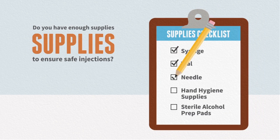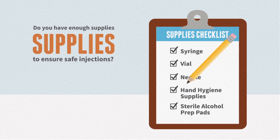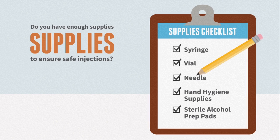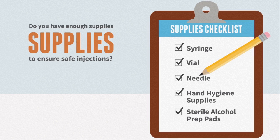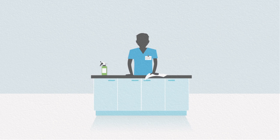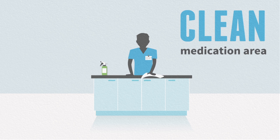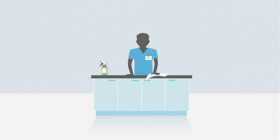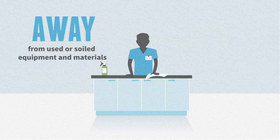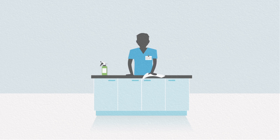Syringes, medications in correctly sized vials, and personal protective equipment such as gloves and face masks should always be available. Is your medication preparation area separate from the patient care area? Facilities should have a designated clean medication area where injections are drawn up and labeled immediately for each individual patient. This space should be away from patient care areas and away from used or soiled equipment and materials.